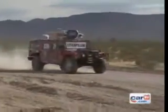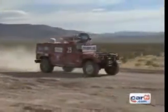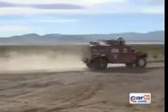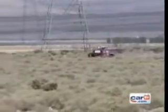After months of successful testing, Red Team programmers were confident of Highlander's abilities and planned a high-speed, aggressive attack strategy for the Grand Challenge. At this point in the course, Highlander should have been 20 minutes ahead of its current pace. There was a problem, a glitch in the system, and it was causing the big red Hummer to limp.